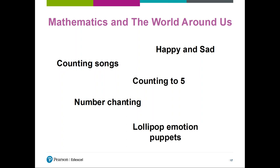So who doesn't want to make a lollipop emotions puppet as part of their work for the world around us? The work with the 3 different curriculum areas covered in the professional development really helps teachers understand the structure and progression within those early years resources, as well as giving them the experience of what the day-to-day delivery of the iPrimary early years curriculum looks like.